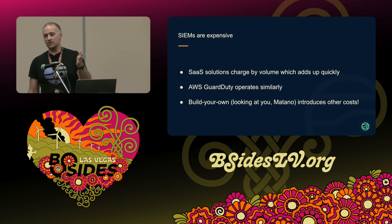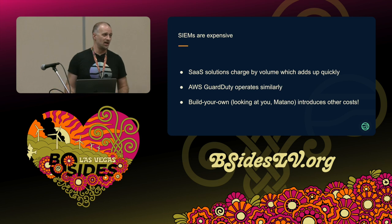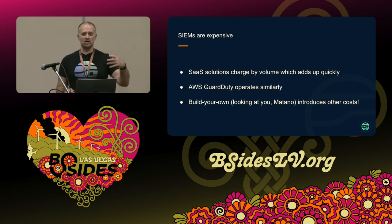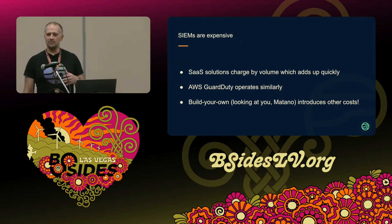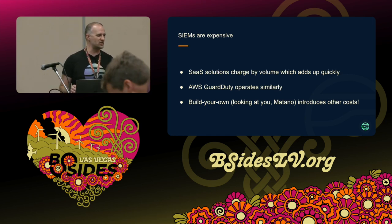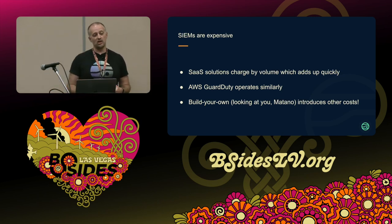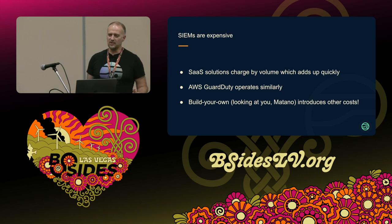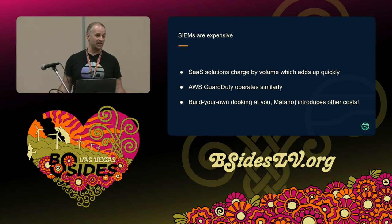So SIEMs are expensive. We all know that. Anybody who has dealt with SIEMs or security in general knows that these things are not cheap. There are two general pricing models. There's a pricing model by volume, meaning gigabytes, terabytes, petabytes, however much data you have. And then there's another pricing model that's based on events. A lot of my talk is going to be focused on AWS because my company is very AWS centered. So your mileage may vary if you're talking about Azure or GCP. But with respect to AWS, GuardDuty is very event centered. It counts the number of events that it evaluates and it charges you based on those, per million events.